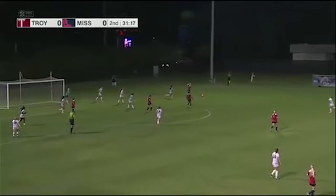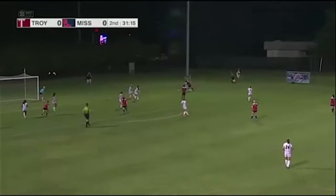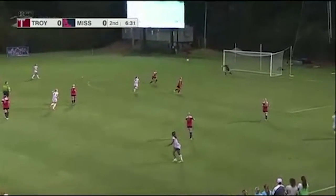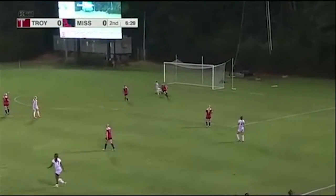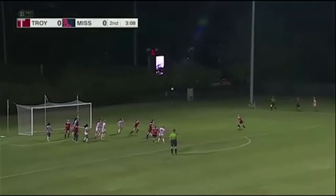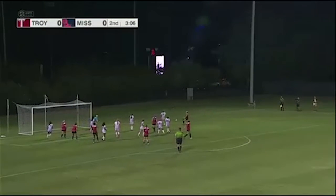There's Gretchen Harknett from a corner from CC Kaiser to Gretchen Harknett. She tries to take it into the goal, but not much going on. Now, this is Troy's only real chance as they get into the box. Liva Harbin gets there, and then a great save from Marnie Merritt. Great save. And here we go again, a corner from CC Kaiser.